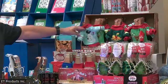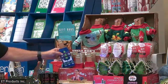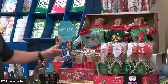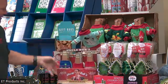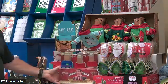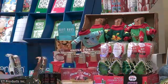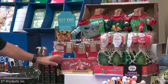A lot of different designs of the sweaters also. And we also have the Uncle Bob's Ugly Beer Sweater, beer koozie or pop koozie, whatever you prefer. But kind of, it almost looks like you're carrying a little 12 pack of beer into your party or whatever. But again, very cool. Assorted wine sweaters for that, and that is also a 24 count.